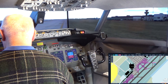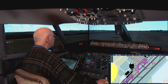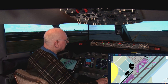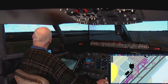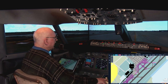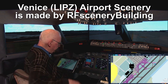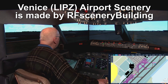And here's the Mike taxiway. Almost missed it. Well, it would be nicer if the weather was a bit more cooperative, but this is delightful scenery. This really is delightful scenery. This is, what is it, RF Scenery Building? Yes, RF Scenery Building are the ones who make this.